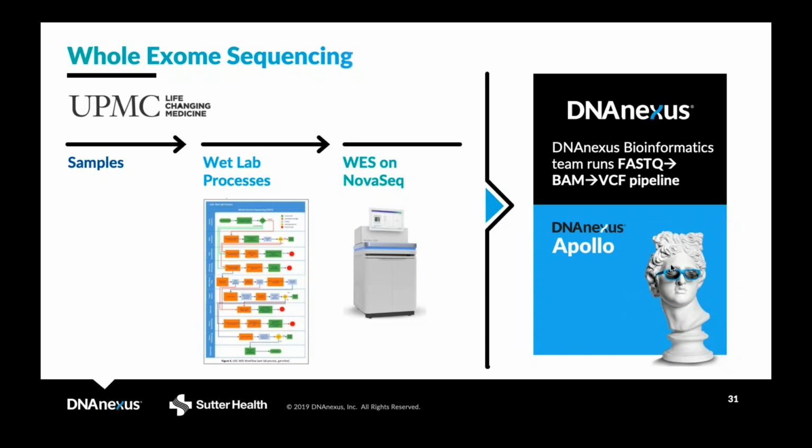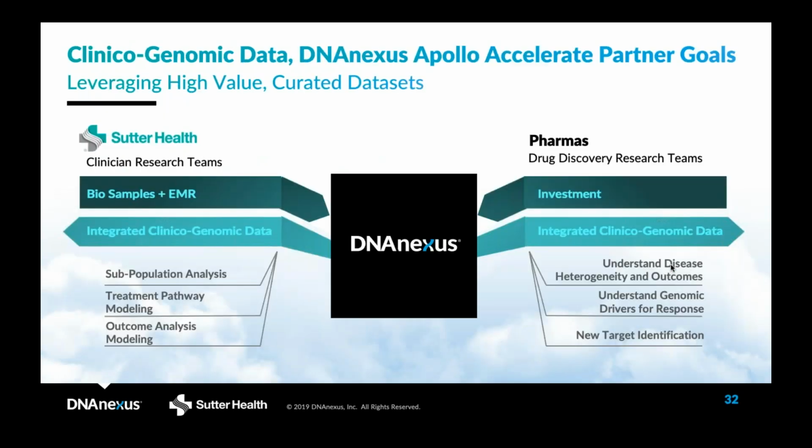Those sequencing files, that raw data, will then come to DNAnexus, where our expert team of in-house bioinformatics experts and scientists will run analysis pipelines to move that data from FASTQ to BAM to called variants using DNAnexus' really robust analysis pipelines. And then it all comes together on the DNAnexus platform, the genomic data, the clinical data, the imaging data, and that's where the discovery using Apollo will begin.